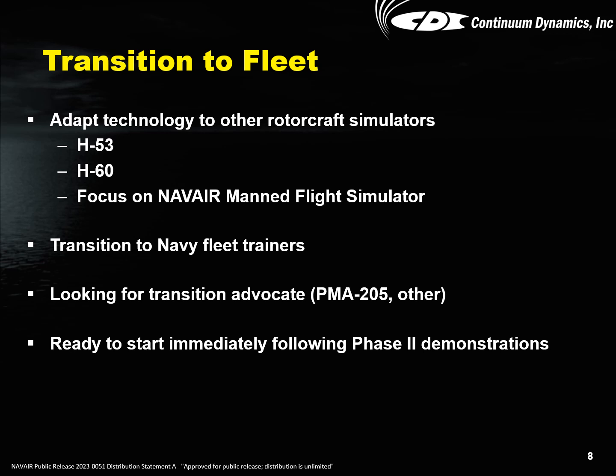Our seat can be applied to any simulator, but is most applicable to helicopter simulators, where motion or body force cues are more important, especially during shipboard launch and recovery. So, platforms such as the H1, H53, and H60 could benefit from the technology.